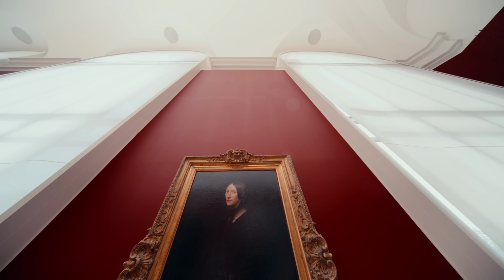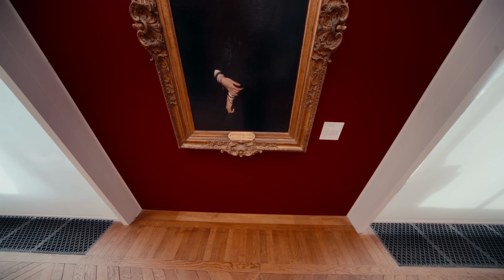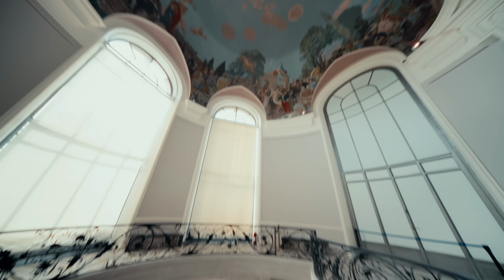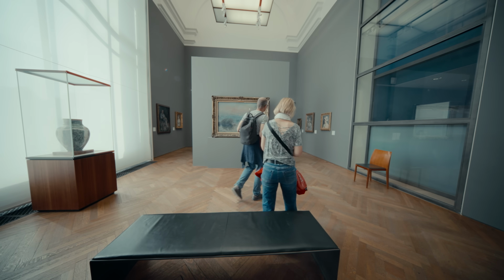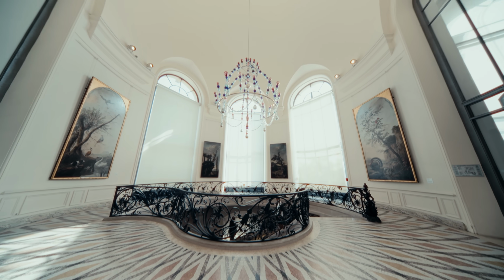This is a lens that punishes lazy framing. The first time I tilted it quickly, it made me feel lost in my own image. But once I learned its language, it started giving me shots I didn't think were possible.